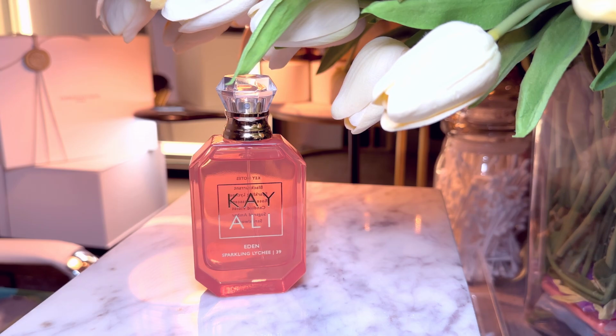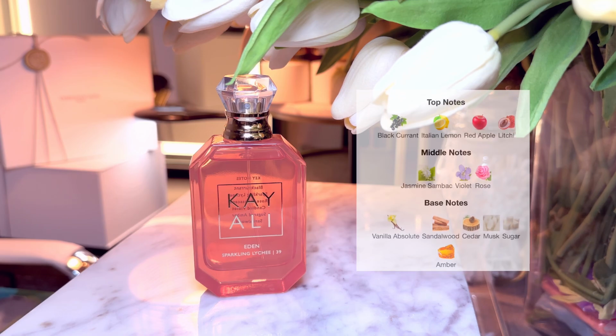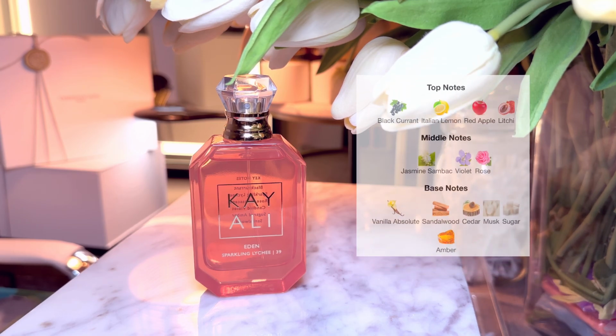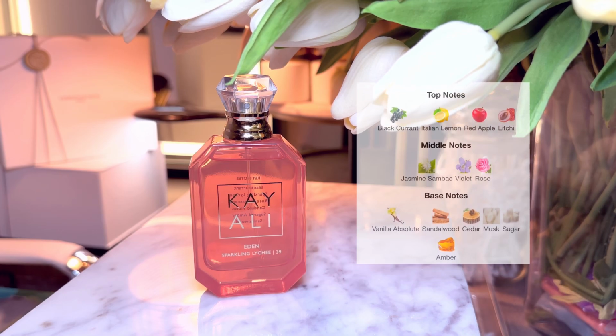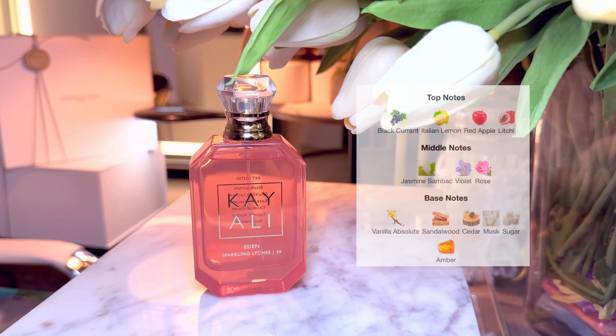Now, if you've been here for the ride, you know that I love notes. So we're going to start with some notes. The top notes are black currant, Italian lemon, red apple, lychee. The middle notes are jasmine, sandalwood, violet, rose. And the base notes are vanilla absolute, sandalwood, cedar, musk, sugar, amber.